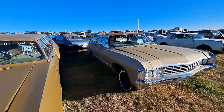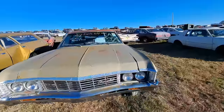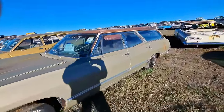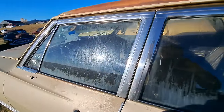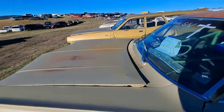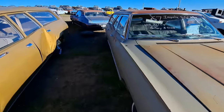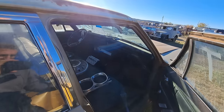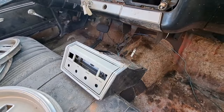Here's a 67 Impala station wagon. It says it was a factory 8-track player on there. That one looks pretty solid. Little rust in the quarter, but pretty good car. See if I can see the 8-track in there. Well, maybe not. Door doesn't open. Try the other side. These old 8-track players are kind of cool if you can check them out here. Yep, this side opens. Oh yeah, you can see it there. Big 8-track flare.